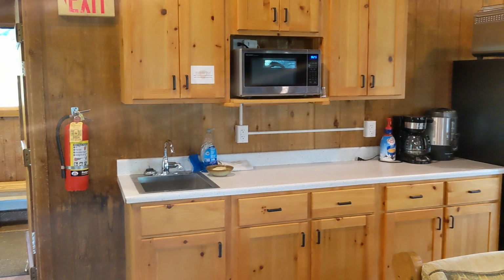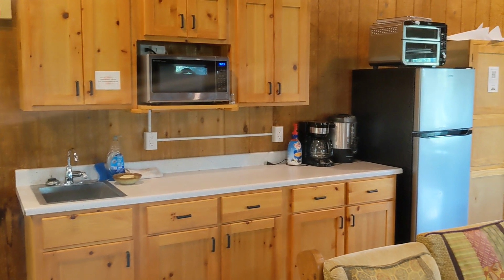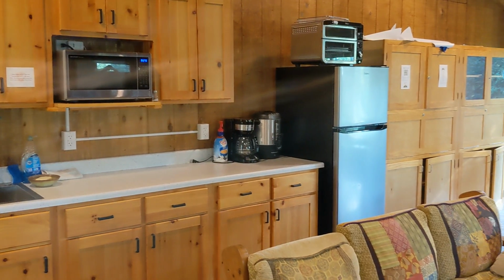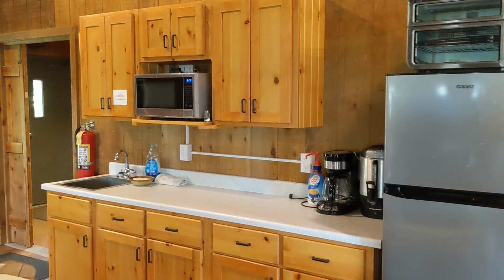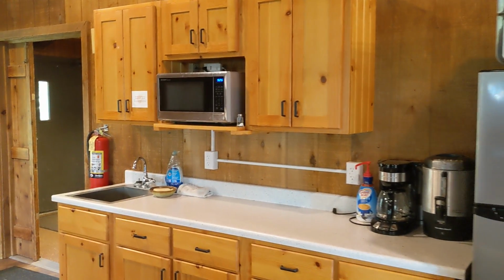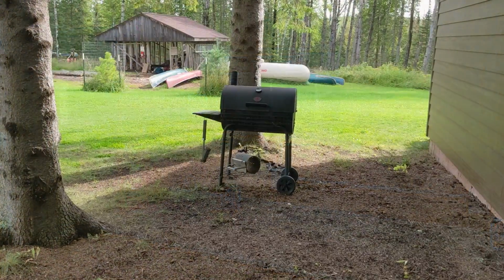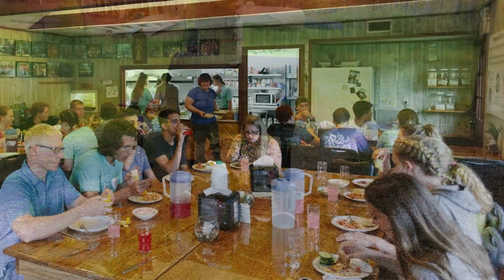The lodge does not have a full kitchen, but it does have a kitchenette. We provide an apartment-sized fridge and freezer, which is generally large enough for the groups that use the space, and we do have more fridge space in the Menuman building if you need it. We provide a sink, a microwave, a coffee maker, tea kettle, toaster oven, and 3 large crockpots. There's also a charcoal grill outside you're welcome to use as well.